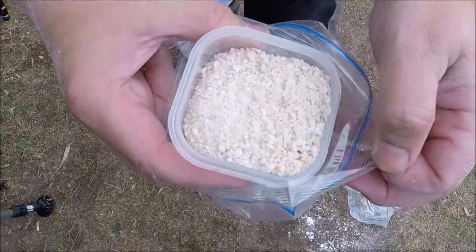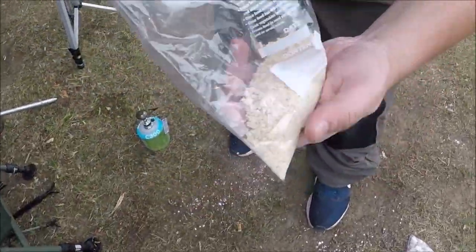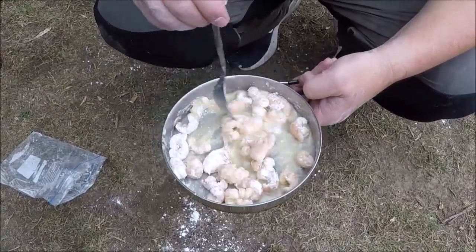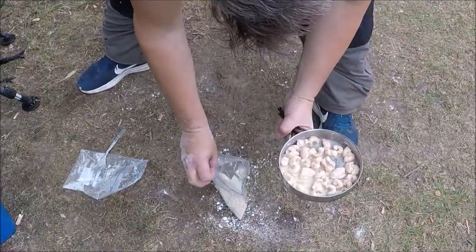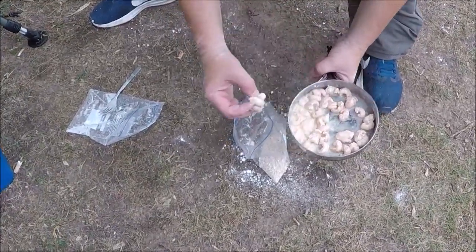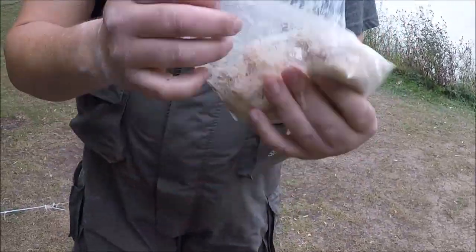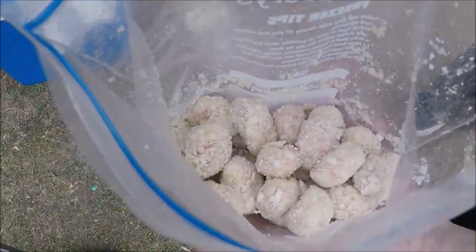That's panko. I made that myself with some stale white bread, left it in the oven for a few hours, dried it all out, grated it. Homemade panko. Gonna put the crayfish tails in the egg wash. Right, that's done. Gonna put these now in the bag of panko. This is getting really messy. That's what we've got. They're like little shellfish nuggets. We'll see how they fry up.